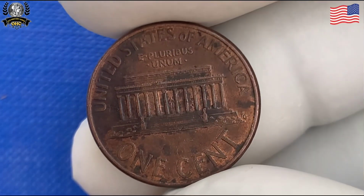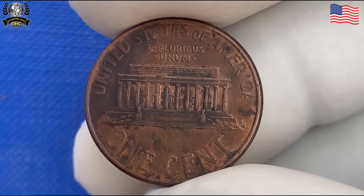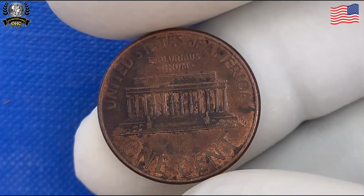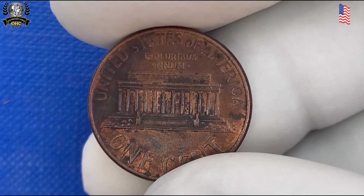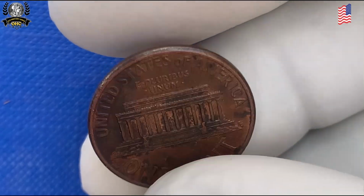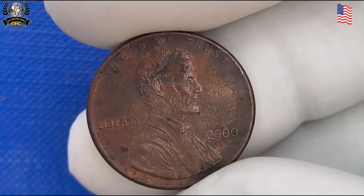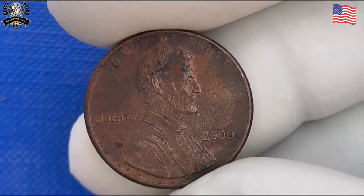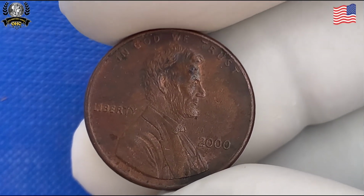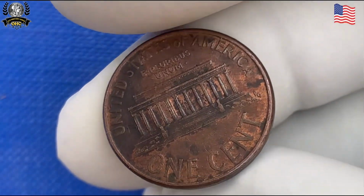For collectors, these coins represent more than just money. They are tangible connections to American history. The Lincoln penny, with its enduring image of one of the nation's most revered presidents, carries with it a sense of pride and tradition. For those who collect these coins, it's about more than just financial gain. It's about preserving and cherishing a piece of the nation's past. The 2000 Lincoln penny, particularly the rare close AM variety, serves as a reminder that even the most seemingly insignificant objects can carry immense value.